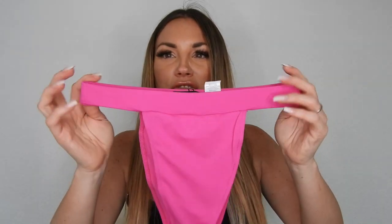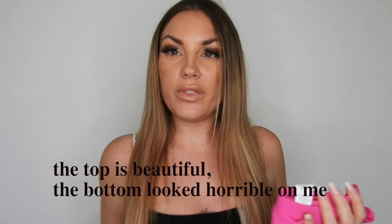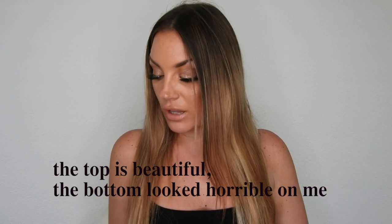I'm not sure I'm so comfortable with this. I'm not that sure. But the top, it's beautiful. Like, the top is really beautiful and the color is amazing. But the bottom, maybe I should go down a size.